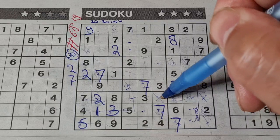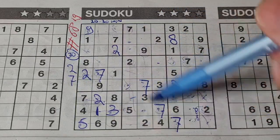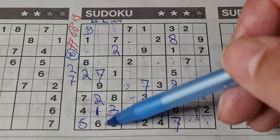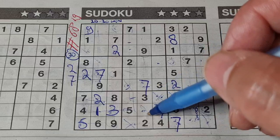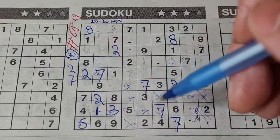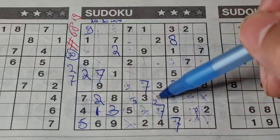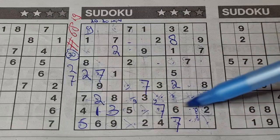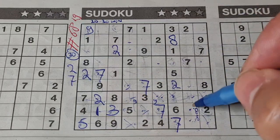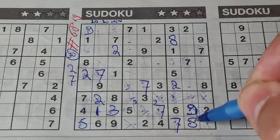9. Yes. 4 missing numbers in this big square. One of the missing numbers is 9. We have a 9 in the last row, so no 9 in this box. 9 in the middle column, no 9 in that box. So the 9 in this big square could be here, could be there. 9 in one of those two boxes in this row. 9 in the last row, so in the row between, the only place left for the 9 should be there. And I've eliminated the 8, so the 8 goes there.